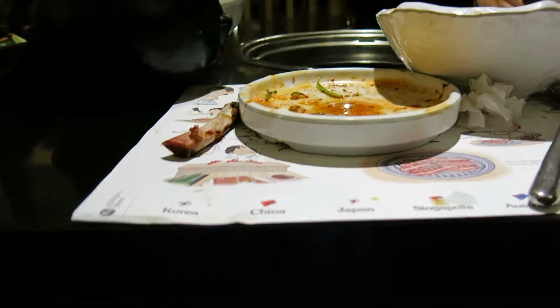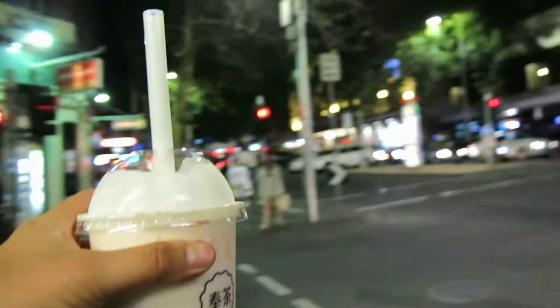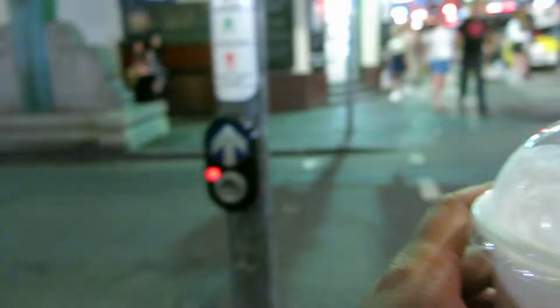Yeah. I already paid down there. Oh, sure. Thank you. Yep, see ya. We're trying some fancy new milk tea nowadays with some mousse. She's loving it. So dirt tea, strawberry. Not really sweet, very nice.